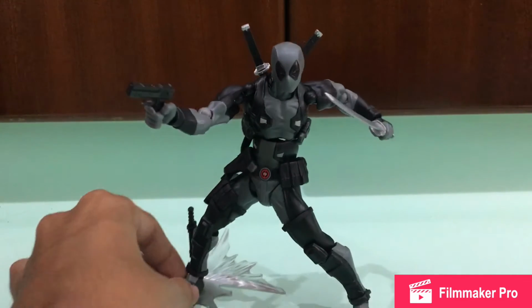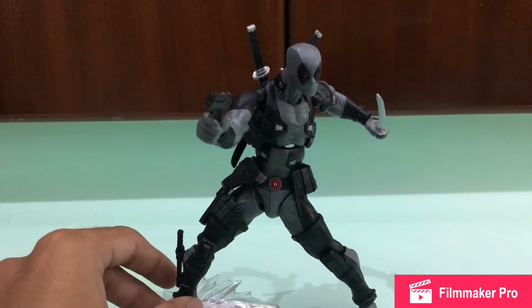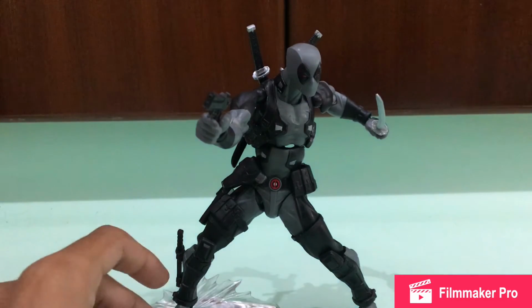I really like the figure a lot. It's pretty much articulated. I just put in these poses because I think it's pretty cool. So yeah, you can get any poses with this actually. So I really like it a lot, man. I pretty much like it.